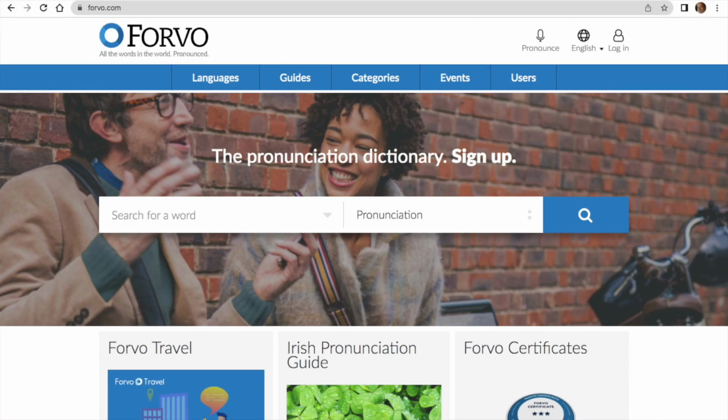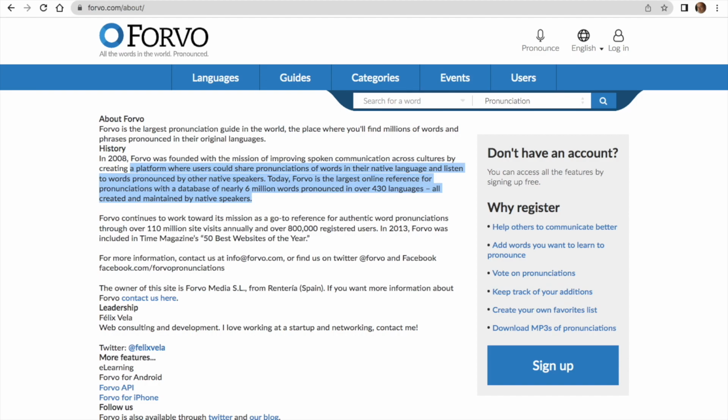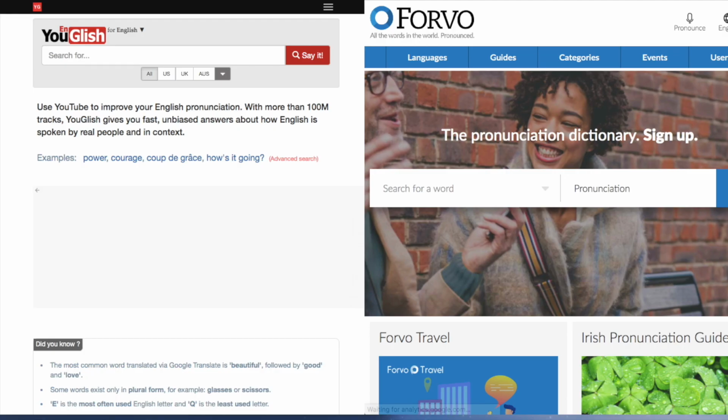Unlike YouGlish, Forvo is a platform where users can record and upload pronunciations of words in their native language and listen to words pronounced by other native speakers. Today, Forvo is the largest online reference for pronunciations with a database of nearly 6 million words pronounced in over 430 languages, all created and maintained by native speakers. Let's look at each one in more detail by actually using them.